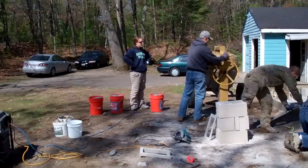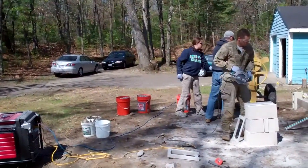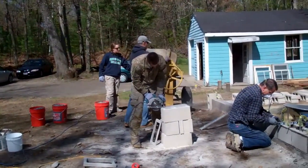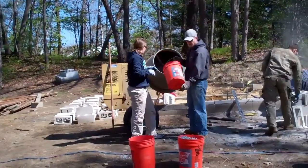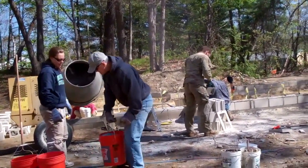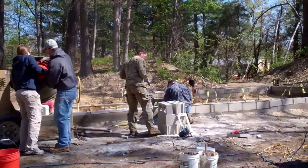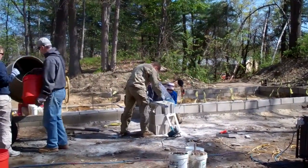Elena and her dad just lugged over 3 barrels of stone to go into the mixer to make the concrete. And loading the mixer. Getting ready to make the concrete for the wall. John and Grace are down there leveling, putting in the little extra pieces of cinder block.